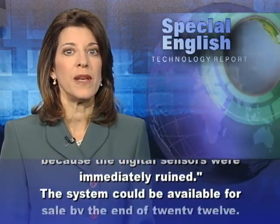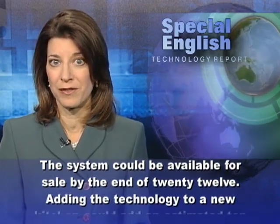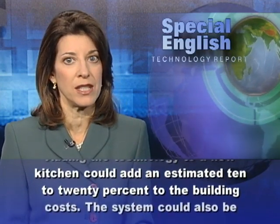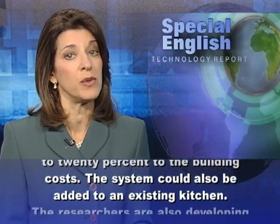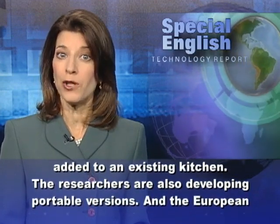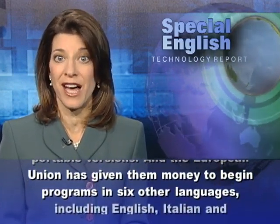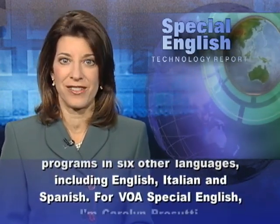The system could be available for sale by the end of 2012. Adding the technology to a new kitchen could add an estimated 10 to 20% to the building costs. The system could also be added to an existing kitchen. The researchers are also developing portable versions. And the European Union has given them money to begin programs in 6 other languages, including English, Italian, and Spanish.